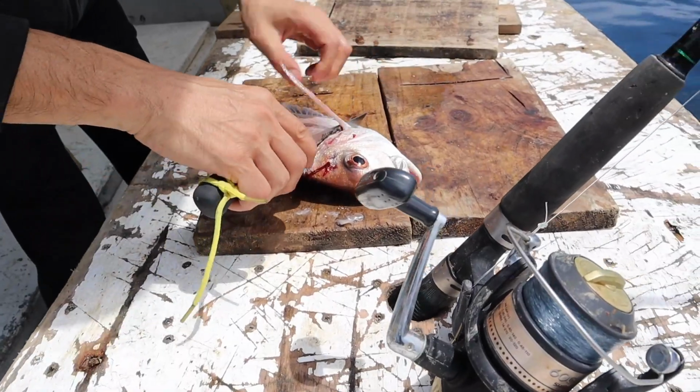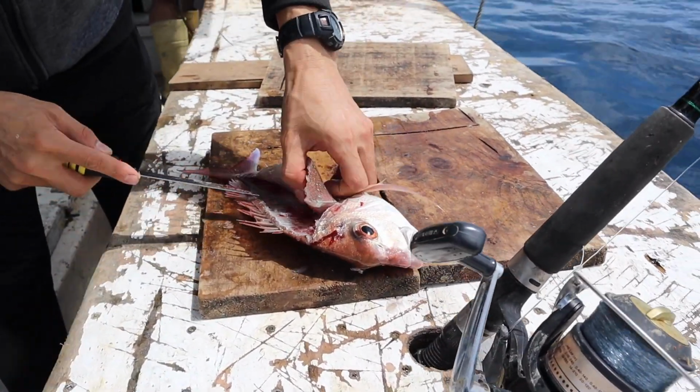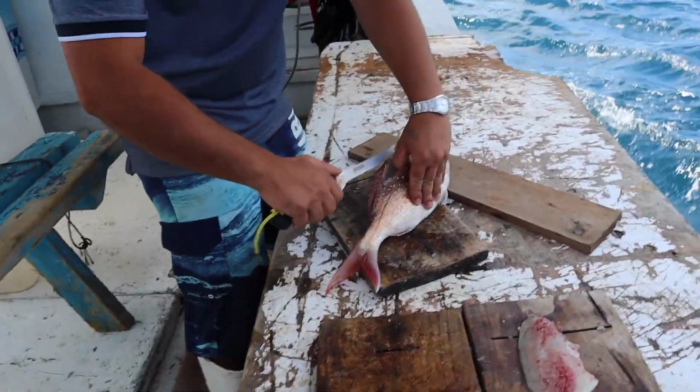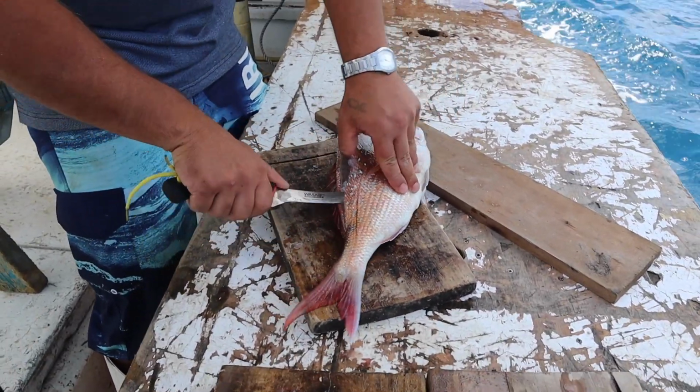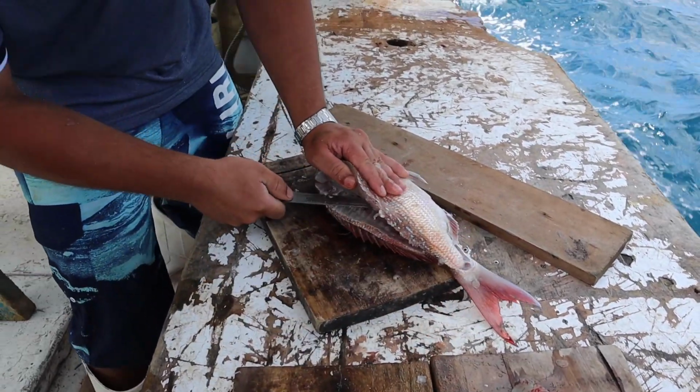It's finally lunchtime and I am starving. For lunch, we're having the freshest snapper sashimi ever. You can't get any fresher than this straight from the ocean. I've never had snapper sashimi before though. Have you guys? Let me know in the comment section down below.